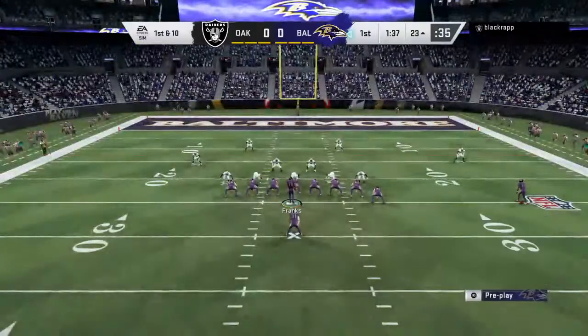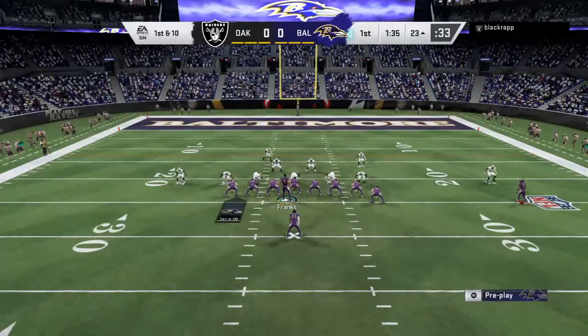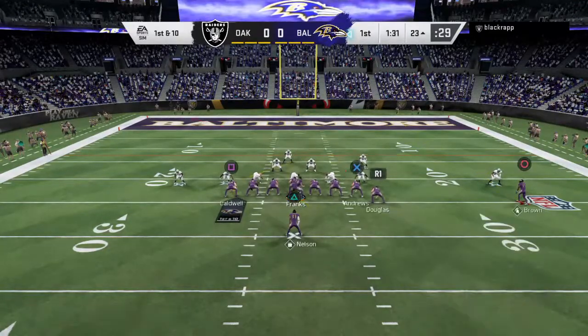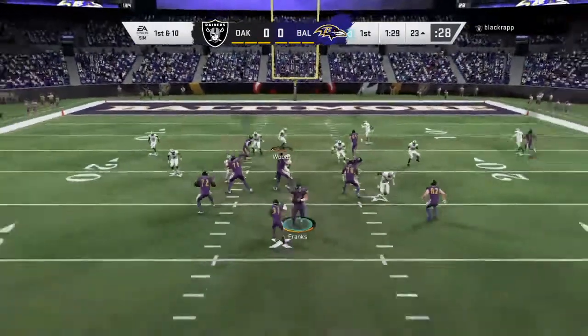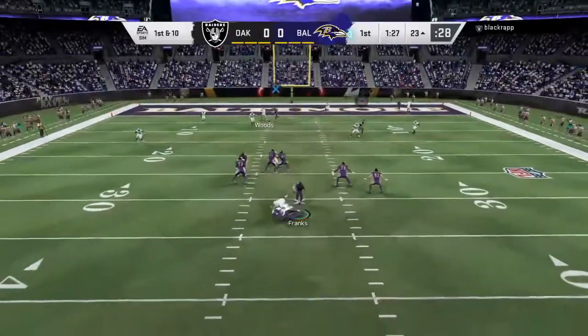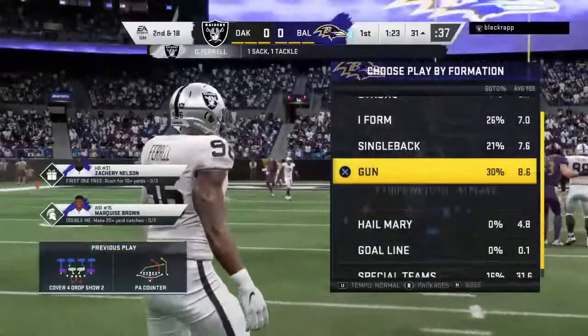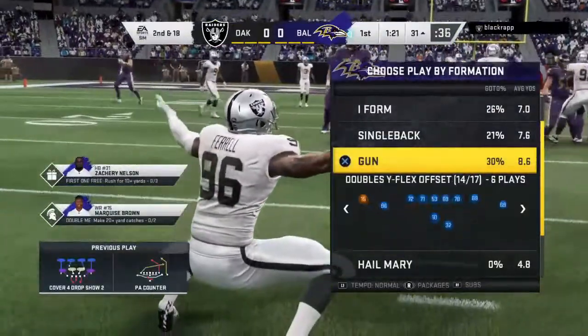So the yellow flag came out, and that leads to a new set of downs for this offense. 1st and 10. Off the play fake, Franks. Pressure applied, and he's going to be taken down. They sack him back at the 33-yard line.